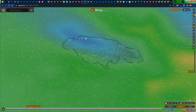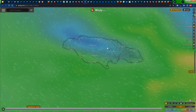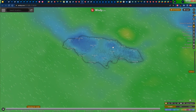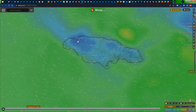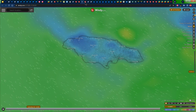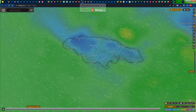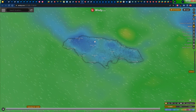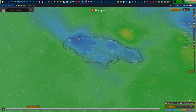We can see that the blues indicate the least amount of winds, and that's usually where the air piles up. And what usually happens when we have that air piling up with all the least amount of winds across the island, we usually have some amount of afternoon convection. So there is a high chance of some afternoon rainfall across portions of some northern, especially northwestern parishes. So maybe Hanover, St. James, Trelawney, St. Anne might get in on some of that afternoon convection.